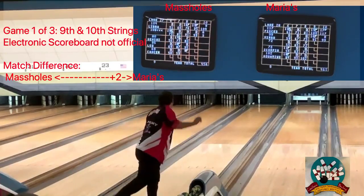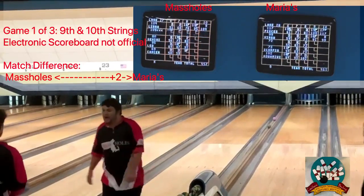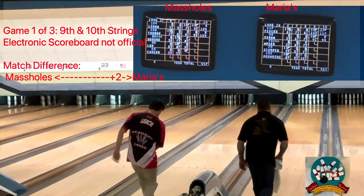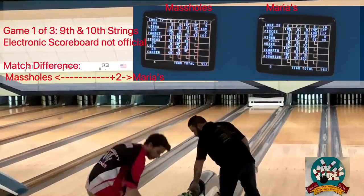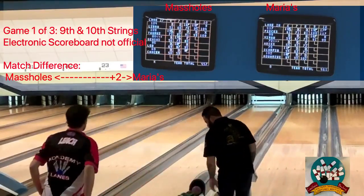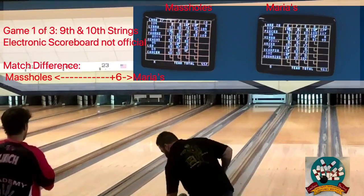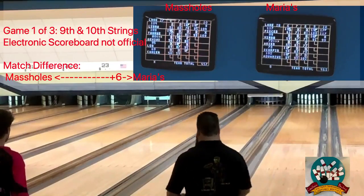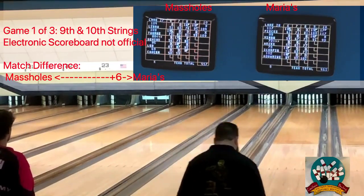Virtual tie here pretty much now. 110 for Matt Nichols, 109. So it's 463, 457 in favor of Maria Subs, but Massholes will be working on a spare when Matt Soucy's ankle comes up. As of right now, everything else is open. A virtual tie, as Bob Lee likes to say.